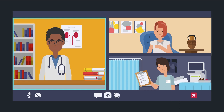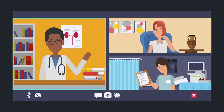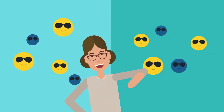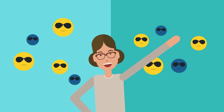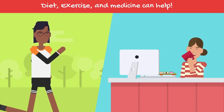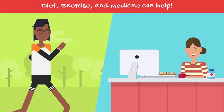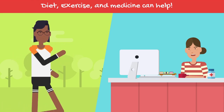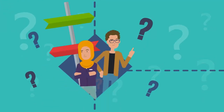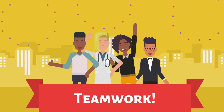If you have type 2 diabetes, your doctor and care team will help you figure out the right medication to help manage your diabetes, and that insulin will then let the glucose that has been hanging out in your blood vessels enter your cells for energy. If you have type 2 diabetes, you may need to give yourself insulin, but this is not always the case. A healthier diet, more physical activity, and medicine can help your cells be more sensitive to insulin. Diabetes can be tricky, but with the right support and resources, you can learn to live with it successfully.